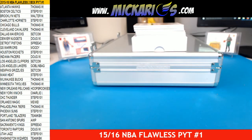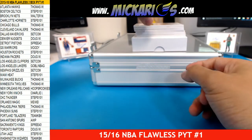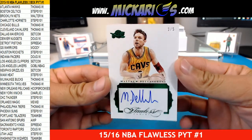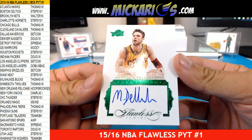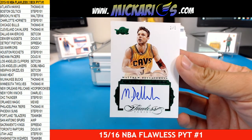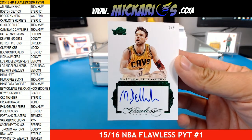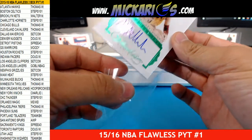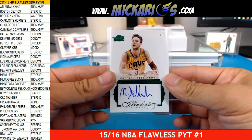Then a 2 of 5 Emerald autograph. Emerald. Got another emerald in this half here. It's going to Thomas, Cavaliers, Matthew Dellavedova. Premium Ink, or the anti-boom, as some in our room used to call them. 2 of 5. Is Delly number 3 as well? So that's also one off.